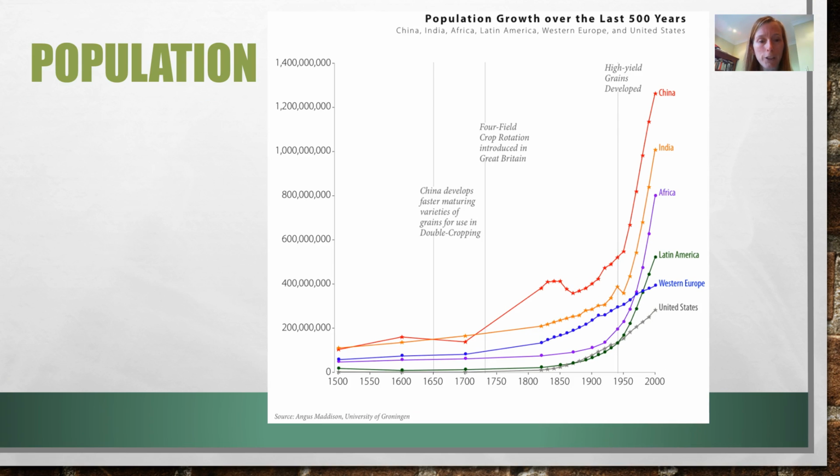The population during the Middle Ages was very stable. If you have a look at this graph, although it shows many different places, you can see the dark blue line is for Western Europe. And if you look down to 1500, you can see that the line is fairly flat. So really, during the medieval period and the pre-industrial period, the world doesn't change very much in terms of the number of people living in it.